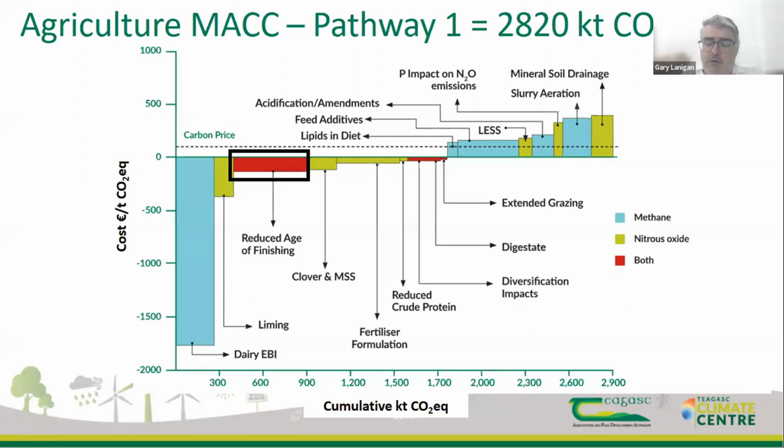And here, under Pathway 1, we're reducing the age of finishing by 2 months. Secondly, fertilizer formulation. Again, it delivers about 14% of the total reduction. And the fertilizer formulation consists of two main parts. The use of protected urea instead of straight urea, or instead of straight calcium ammonium nitrate. And secondly, the use of ammonium fertilizers, so 18-6-12s, for example, or 10-10-20s, instead of nitrate-based fertilizers, that is 27-2.5-5s. So they're the 2 most effective measures.